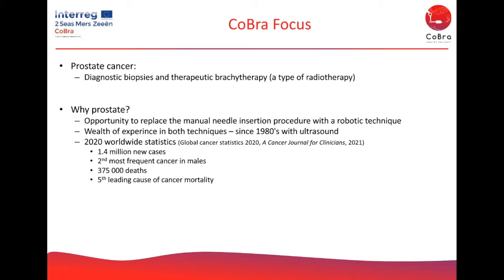So why are we starting with prostate cancer? Well, both of these techniques require very precise insertion into the prostate gland with needles, which can deform and swell during the process. So there's an opportunity to replace the manual needle insertion process with a robotic technique.